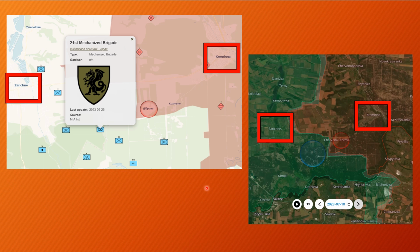I just want to highlight how insane the modern world is, modern technology, because Wildereng released a tweet that it was the 21st Mechanized Brigade that had the CV90s. And then I found this site called Military Land, and they list the locations of, you know, every unit in the Ukrainian army. I don't know how accurate it is. It can't be accurate, can it? That would be horrifying if that's the case.